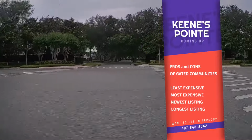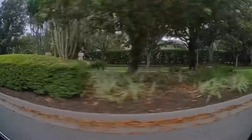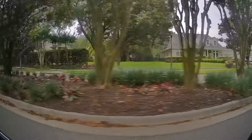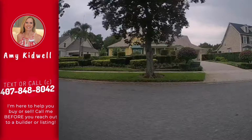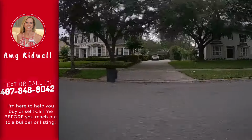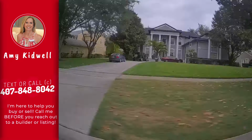So, hello everyone. We are in Keene's Pointe, which is a beautiful upscale community. Look at these magnolias all blooming. It's this guard-gated community out here, and we're just going to do a little drive through the community and talk about this, because there's a big difference between a community like Keene's Pointe out here in Windermere versus a typical newer construction community. There's going to be a lot of differences. The first difference is right on what you just said, honey, which was the massive magnolia trees.